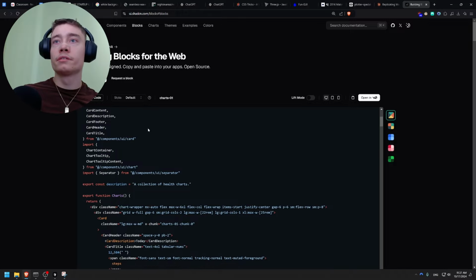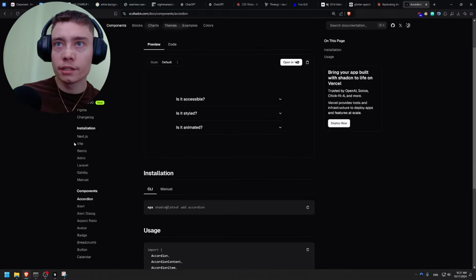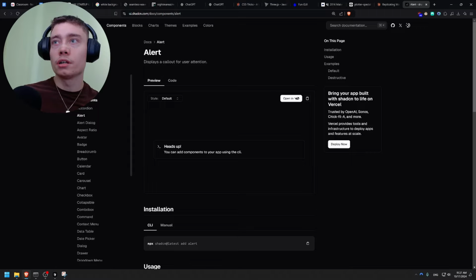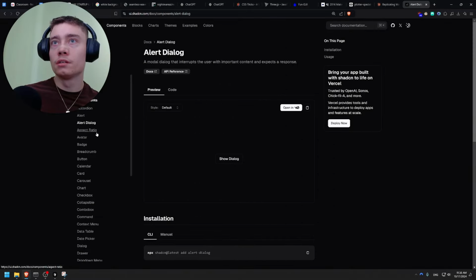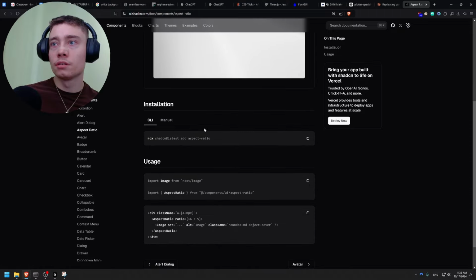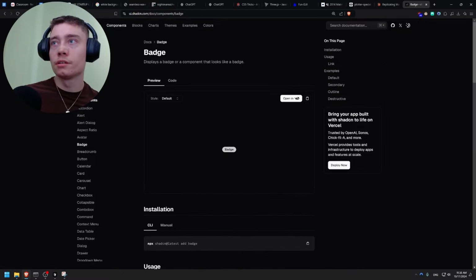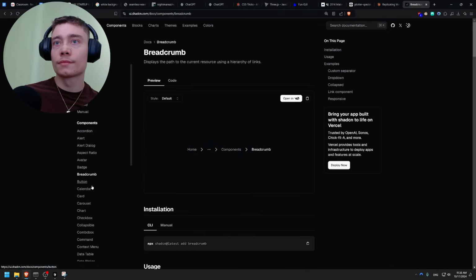Code. Components. Let's look at the components. We needed accordion. No. Alert. Alert dialog. Aspect ratio of what? Avatar. Okay. Badge. Breadcrumb. Ooh. Button.